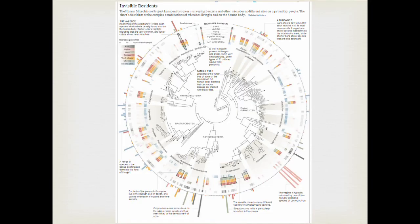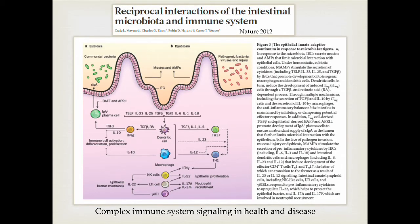This is a nice image from a recent New York Times article that kind of gives you a visual representation of what we're looking at here. And the state of our individual microbiome can have a huge effect on our overall health and resilience. There's a really interesting article in Nature 2012 called The Reciprocal Interactions of the Intestinal Microbiota and the Immune System.